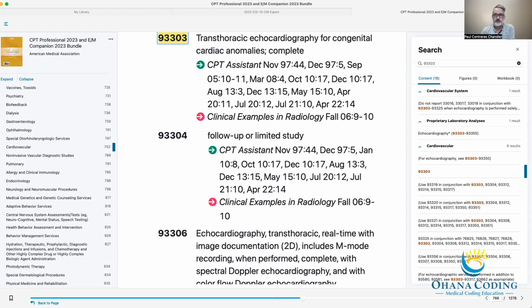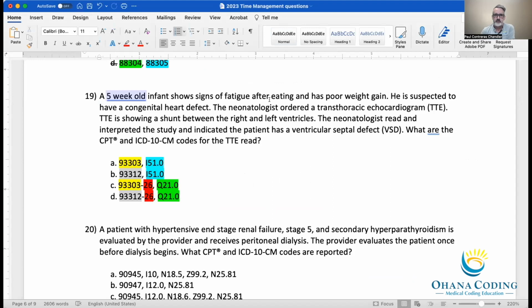Okay, so a lot of keywords I got to look up in there. Congenital heart defect. Okay. Congenital cardiac anomalies. So congenital heart defect. I like that phrase. Orders a transthoracic echocardiogram. Okay. Hey, we're doing pretty good. And it reads, interprets, indicates. Okay, so the neonatologist reads and interprets the study. So the neonatologist did not perform it, but just read it.